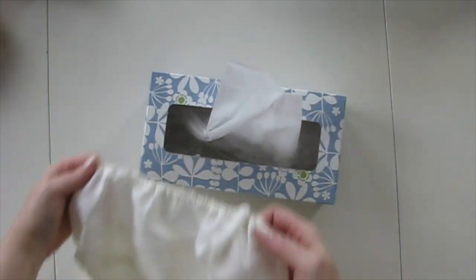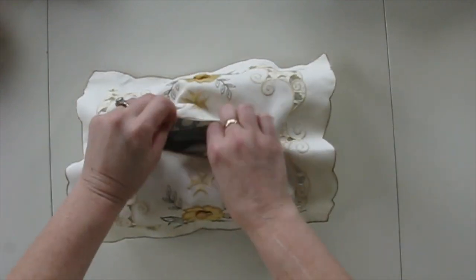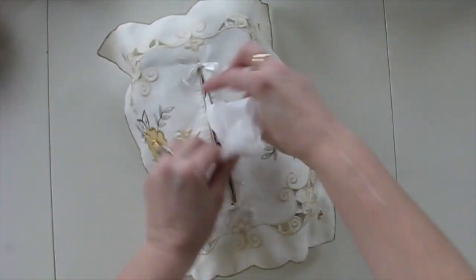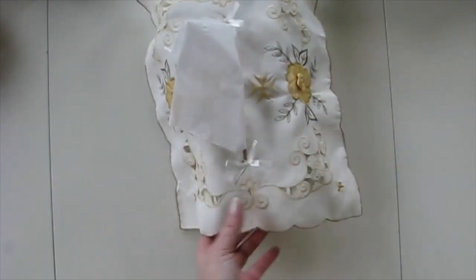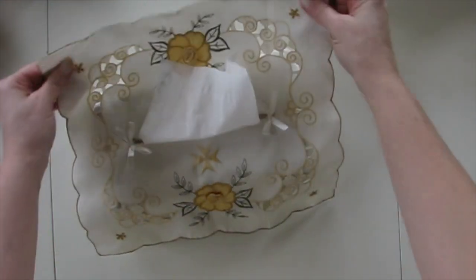Okay. Found one. All right. Let's see if it is indeed for a tissue box. I'm not sure, but it's about the right size. Voila. How pretty is that? I have no idea if that's really what this is for. My second guess was that it goes on my head. So I'm not really sure. But this is how I'm going to use it because it is beautiful.